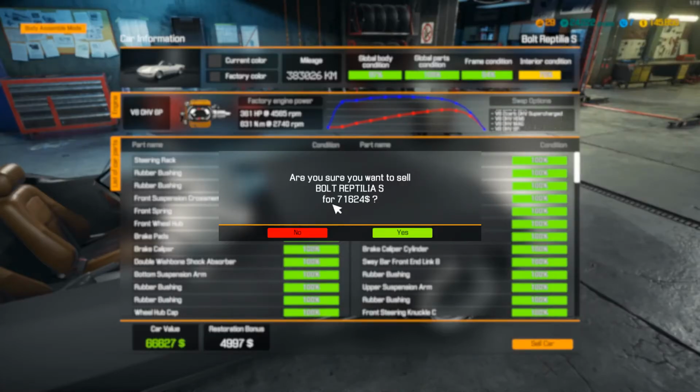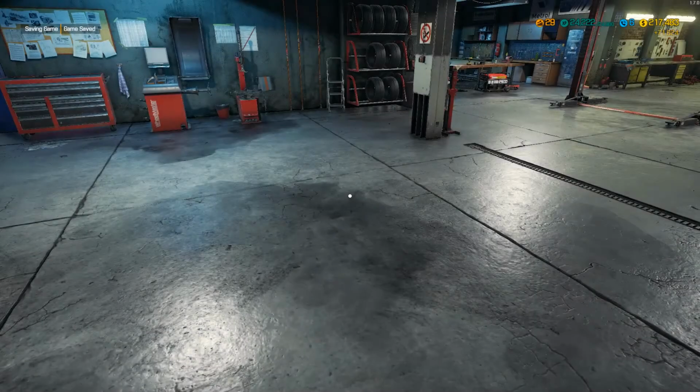Are you sure you want to sell Bolt Reptilia S for $71,624? Is this like a bartering thing where you're not bartering but bargaining? You know, where if I turn this down, will I possibly get a higher offer, or should I jump on $71,624, which seems to be at least 5,000 grand over value. I think I'm just gonna grab it. I guess if I say no, I still retain the car. I could try selling it again at some other point, right? And maybe the price is higher, maybe it's not. I'm gonna go ahead and take it. Bird in the hand is worth 2 in the bush, right?